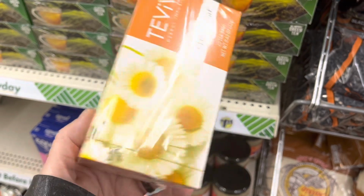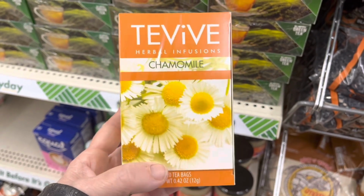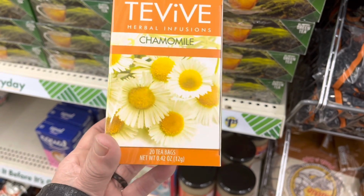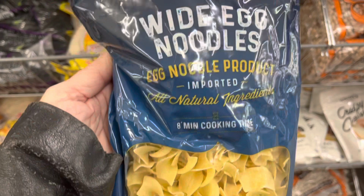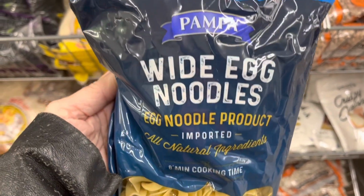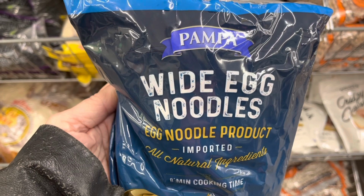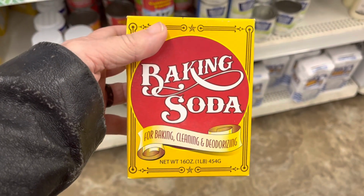This is chamomile tea, and the ingredient list is 100% chamomile. So I raise my own, but if I didn't, this would be something I would purchase. Good deal on egg noodles. I checked the ingredients. There's nothing funky in there. So I'm going to get a few bags of these, and I will vacuum seal them. Good price on baking soda. I checked the label. That is all that is in it.